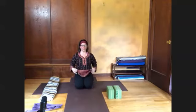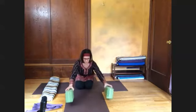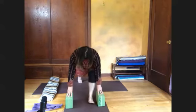So please walk your hands back towards your knees. And let's take both blocks and step forward for Surya Namaskar. Join your hands together in Anjali Mudra. For a few moments, close your eyes. Press into all 10 toes. Press into the big toe mounds as well.